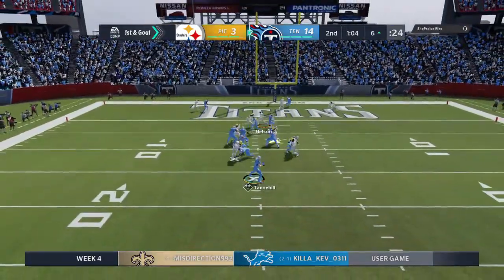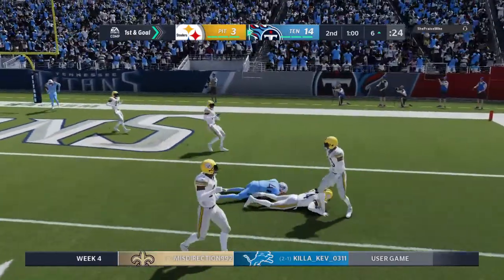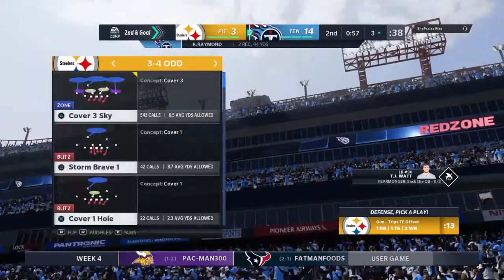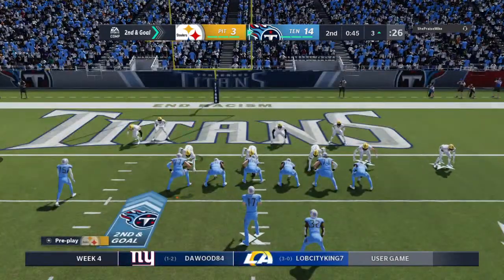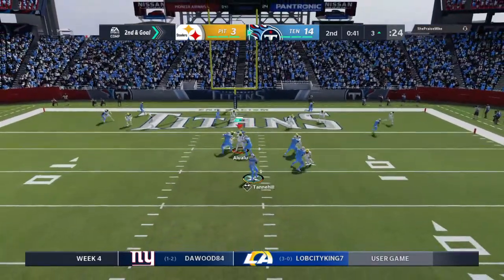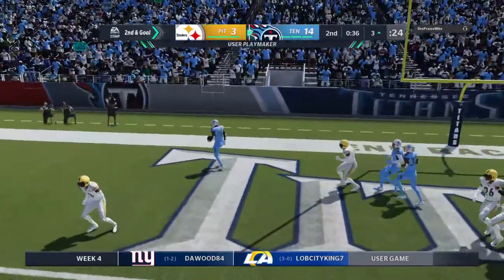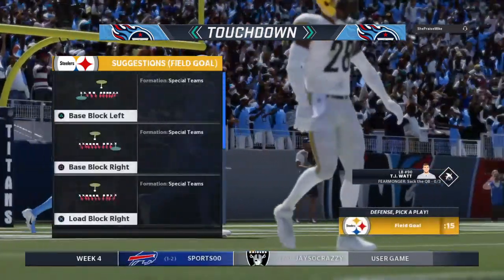A shotgun snap for Tannehill. This will be caught at about the 5. And he'll be brought down here at the 3-yard line. They'll contain him to just 4. A 4-yard gain brings up 2nd and goal at the 3-yard line. From the gun, here's Tannehill. Being chased out left. Got a man, and it's taken in for a Titans touchdown.